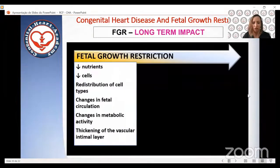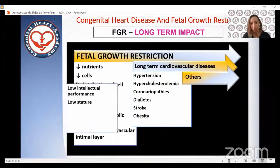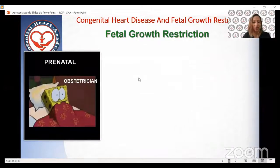So fetal growth restriction reduces nutrients, reduces the absolute number of cells, makes a redistribution of cell types, changes fetal circulation, and changes metabolic activity, with thickening of the vascular intimal layer. The long-term cardiovascular disease would be hypertension, hypercholesterolemia, coronariopathies, diabetes, stroke, obesity, and other problems like low intellectual performance and low stature. Finally, this is the aspect of the obstetrician during the prenatal follow-up of a case of fetal growth restriction.